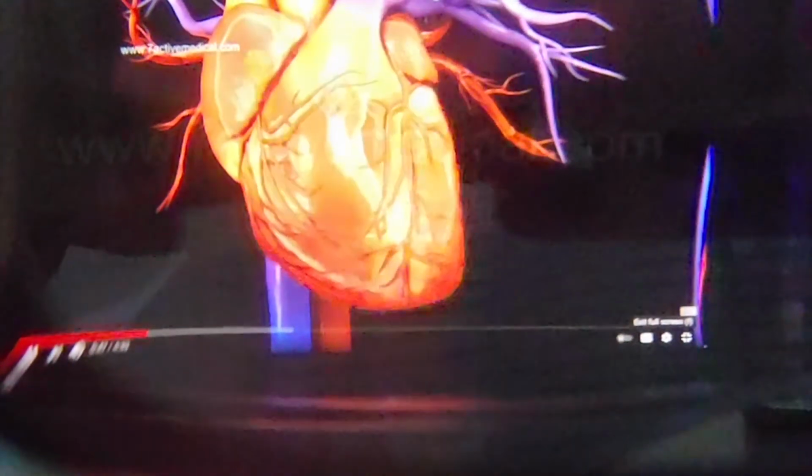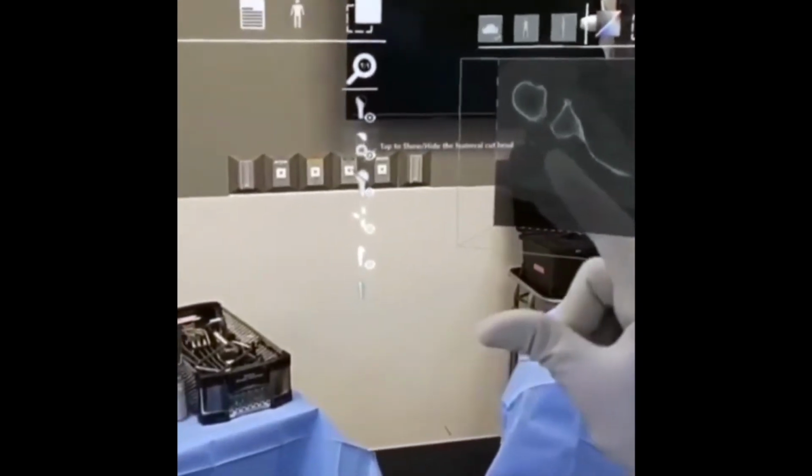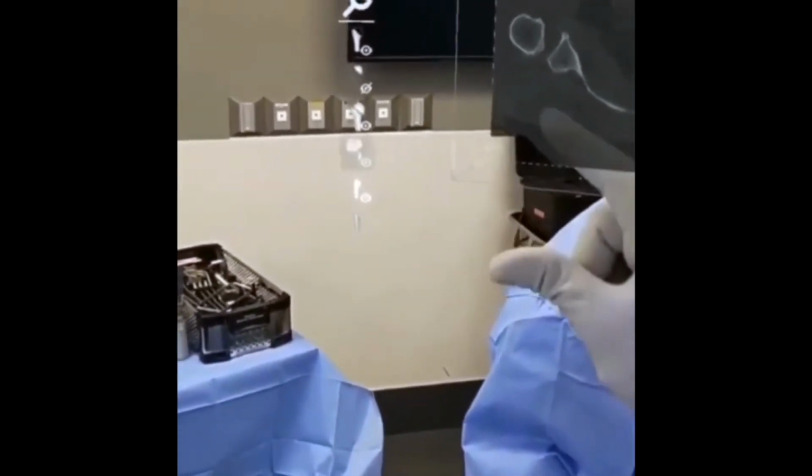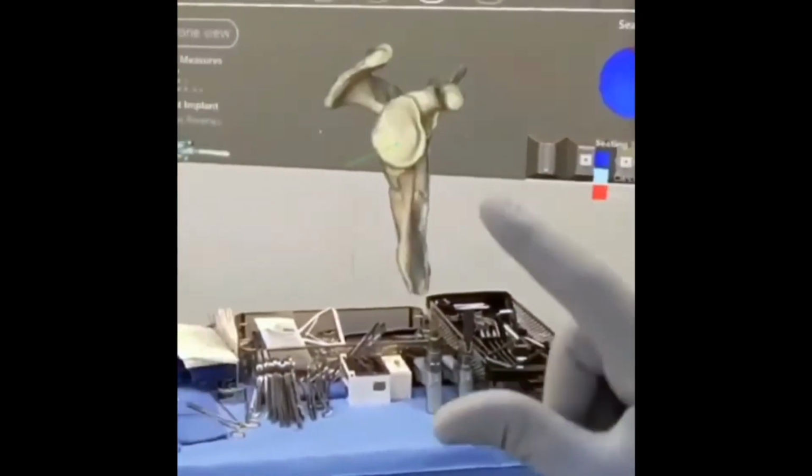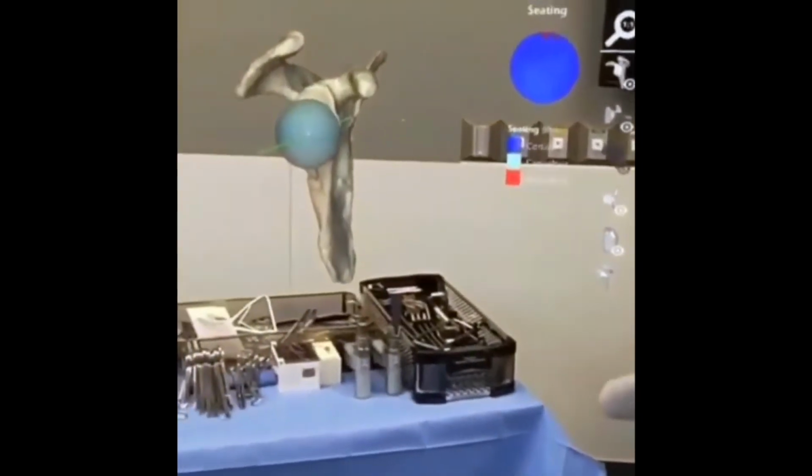Students are able to study human anatomy using a life-size standing 3D image, which they can walk around and manipulate, dissect with hands, and examine from unobstructed points, which is not possible with cadavers. Revlens devices allow an entire class to see the same images at the same time. The world has changed.